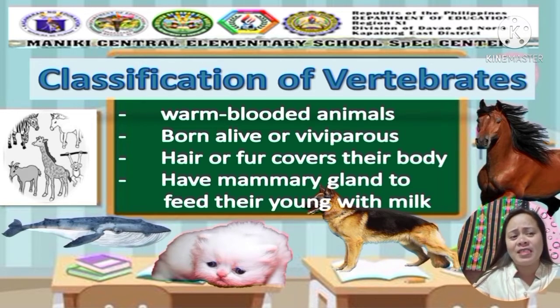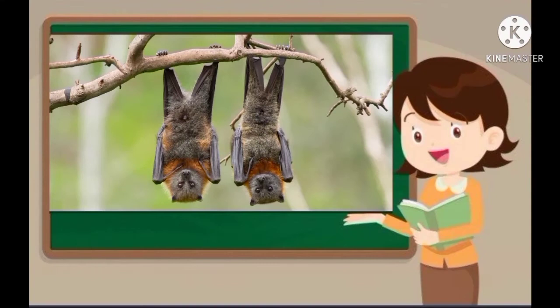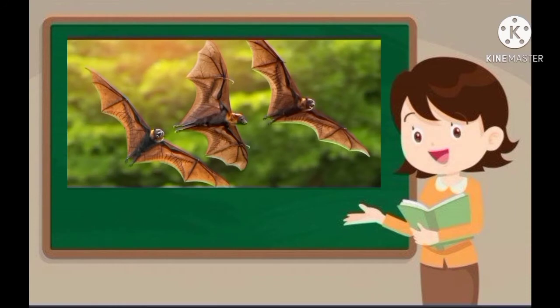Examples of this group of animals are horses, dogs, cats, and even whales. So these animals are called mammals. Bats are true mammals that give birth to live young, produce milk to feed their young, have hair, and are warm-blooded. Bats are unique among mammals because they can fly. Even though they fly through the air, bats are not birds. In fact, bats are the only mammals that can truly fly.